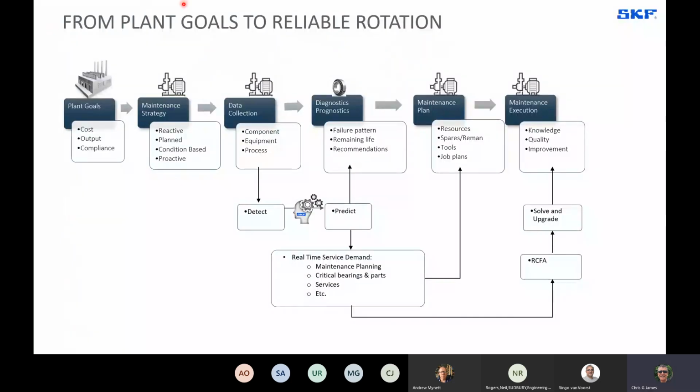Drilling that down in a little bit more detail. Of course we have our plant goals of cost, output, and compliance. That reflects into a maintenance strategy. Particularly from the mechanical equipment point of view, SKF gets involved at quite an early stage on the actual maintenance strategy of plants. And then that defines what kind of monitoring, condition monitoring, or data collection is necessary to implement what would be called smart systems.